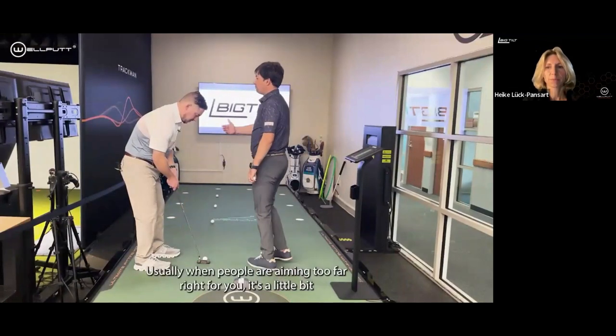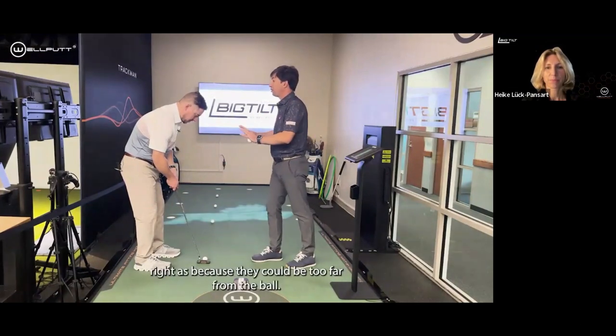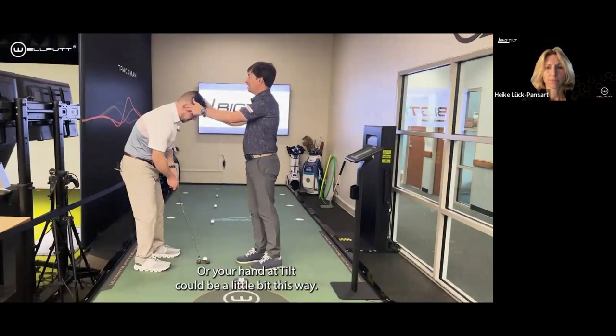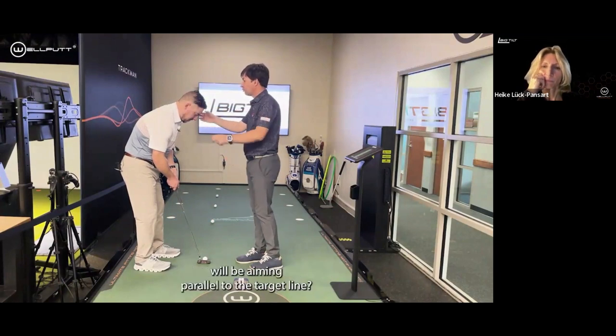Usually when people are aiming too far right, for you it's a little bit right, it's because they could be too far from the ball, or your head tilt could be a little bit this way. So first of all, and this is what I see, can you be sure to maintain this head tilt and neck tilt to be sure your eye line will be parallel to the target line?